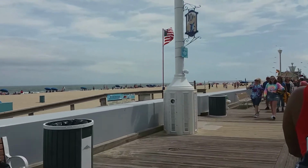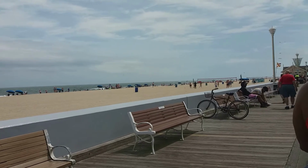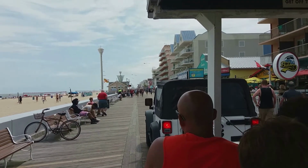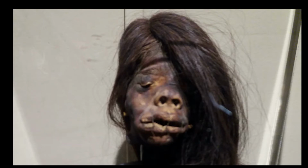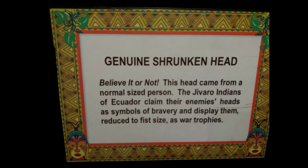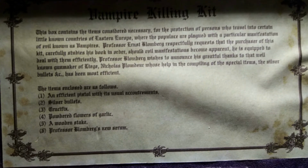It's this guy that has travelled the world and put all these strange things on display. Now the first clip is actually of human remains, so if you don't want to watch it, I'll let you know when it's coming up here. There it is. Too late, you've seen it. Some people may not want to look at that, but it's a shrunken head from the Indian times. And there's a vampire killing kit. And there's what it contains and stuff like that.